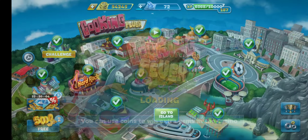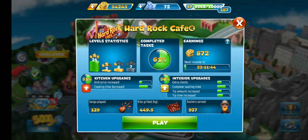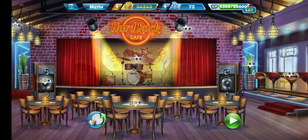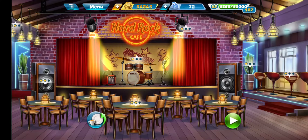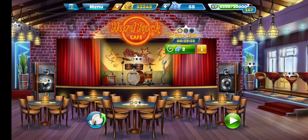Alright guys, that's all I got for you today. Back here at the main menu, you can see what we're going to do tomorrow. Going back to Hard Rock Cafe. Let's get a new interior upgrade going. Next in line for us to get to level 2 that helps with our customer patience would be the stage lights. And these help with the tip time increase. So we'll go ahead and get that going so it's ready for us tomorrow.